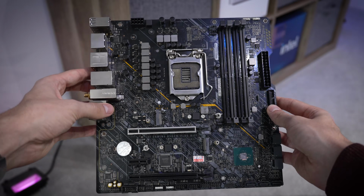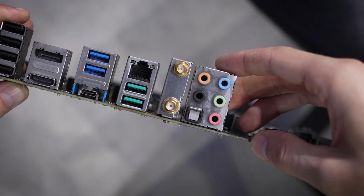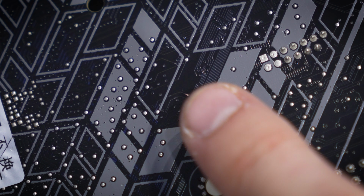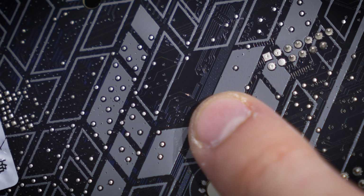But this mostly looks clean, other than that one section of the back side of the board where the standoff possibly cut through into a power plane. I don't see anything else that is raising alarms.